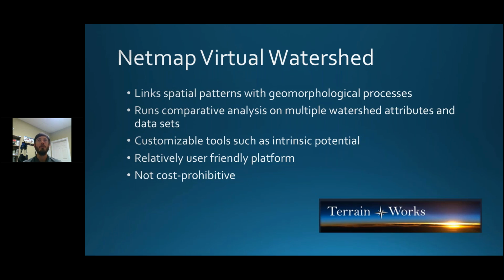Links spatial patterns with geomorphological processes. You can run comparative analysis on different data sets. You can customize the tools and do your own and customize your analyses, basically. You can become the modeler, something that wasn't very achievable without having a lot of background knowledge and education specific in modeling. And it's not really too cost prohibitive. Again, much different than in years past.